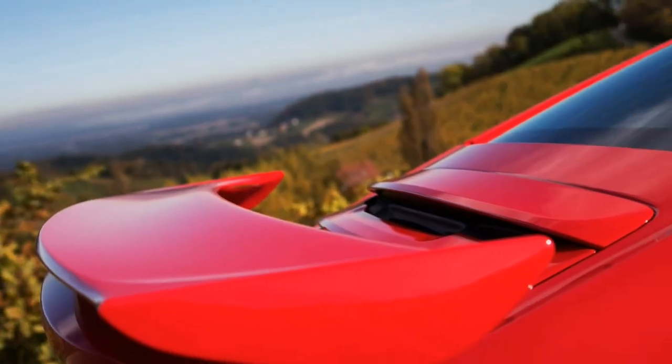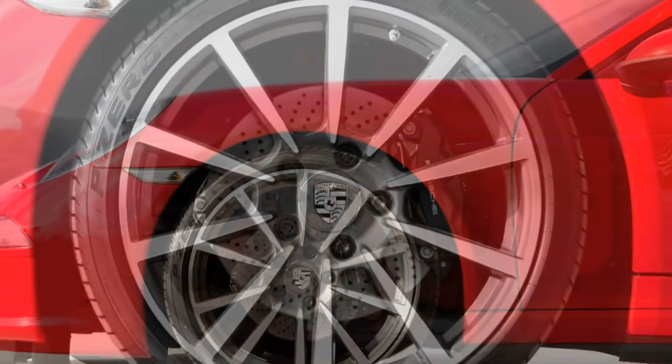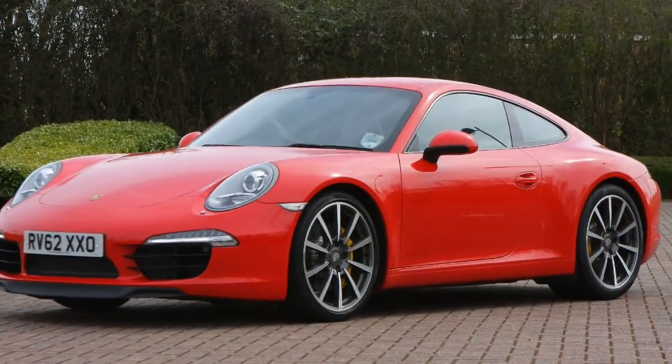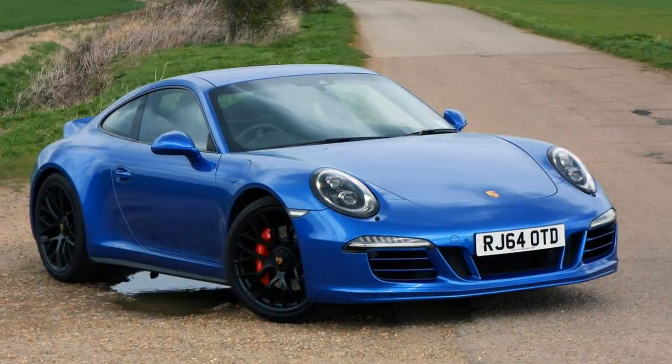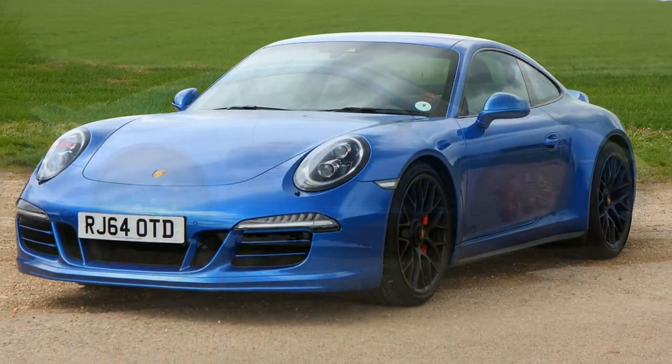The 911 benefits from an impressive amount of all-round visibility because of a large front windscreen with skinny pillars, as well as an easy-to-see-out-of rear screen, which, unusually for this kind of car, is available with a rear windscreen wiper.